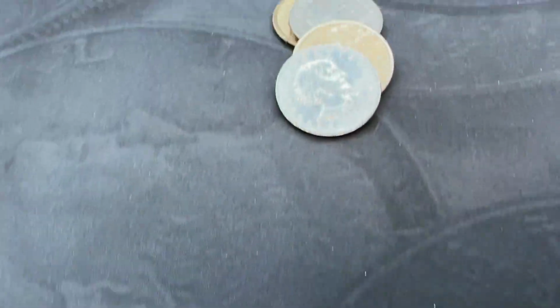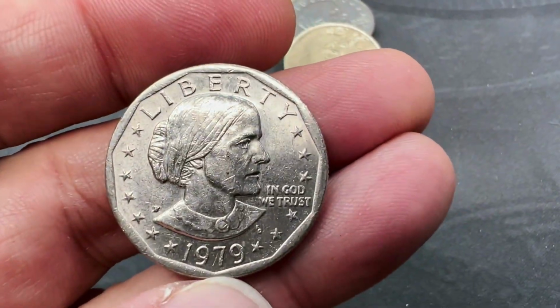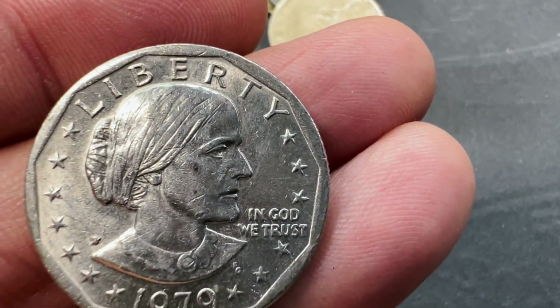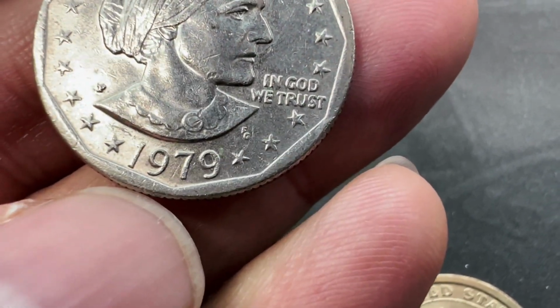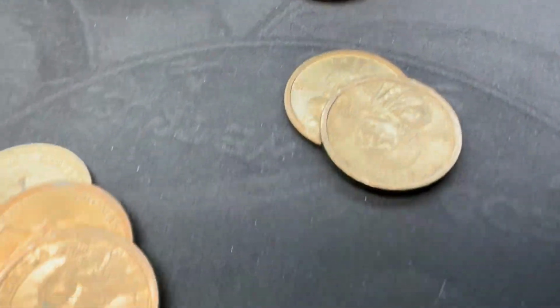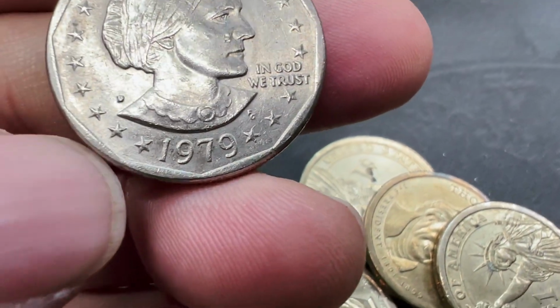So same roll, really about 4 coins from the end, we've come across what I believe is another 1979 Philly wide rim, and this one's in a little bit better shape here. We've got a little bit of a blemish there, but again, if you look how close that rim is to the 1 and the 9, that's going to make 2 of those in the same roll, and I've got another one here from that roll just to give you guys an idea of the difference.